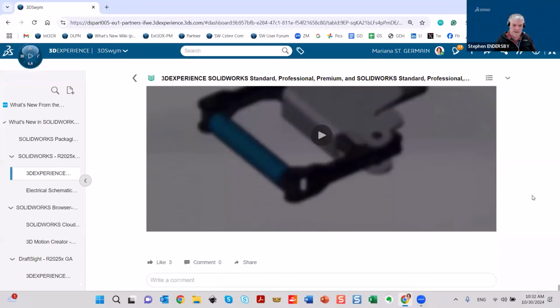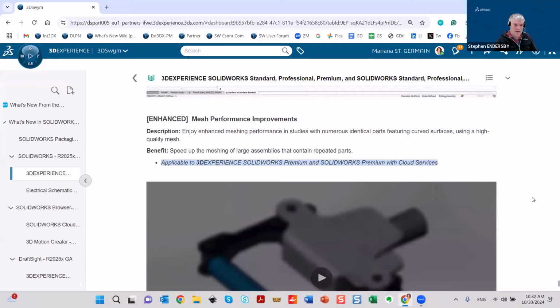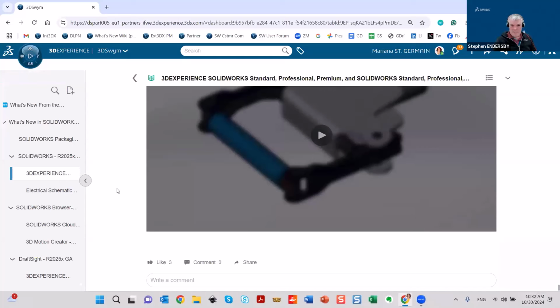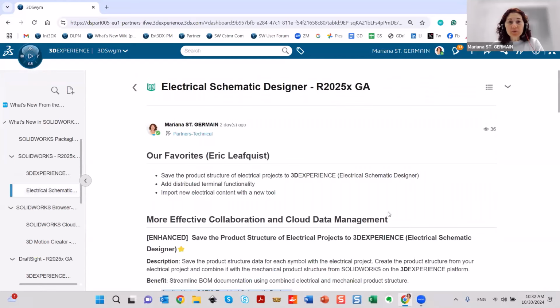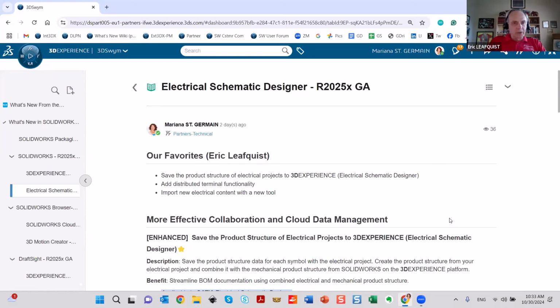Let's scroll down. I think that is the end of the simulation section. Thank you, Mariana. Thank you, Stephen, Craig, Hannah, Eric, and Priyanka for walking us through the exciting updates to 3D Experience SolidWorks and SolidWorks with Cloud Services. Next up is Eric Liefquist, who will share what's exciting and new for Electrical Schematic Designer. Eric. Thanks, Mariana. So far we've talked lots about mechanical.